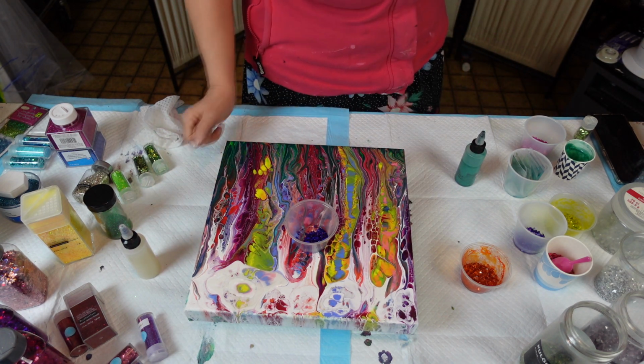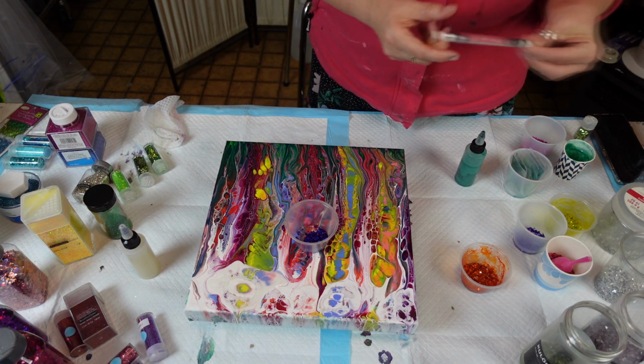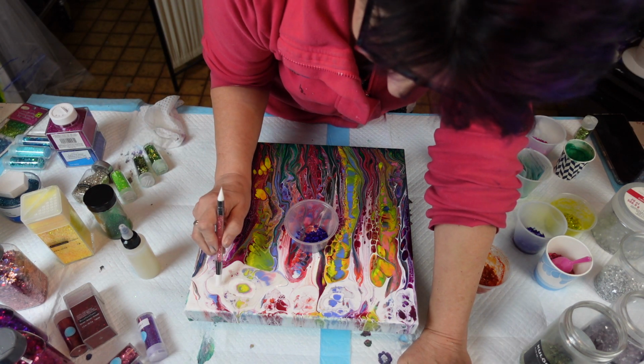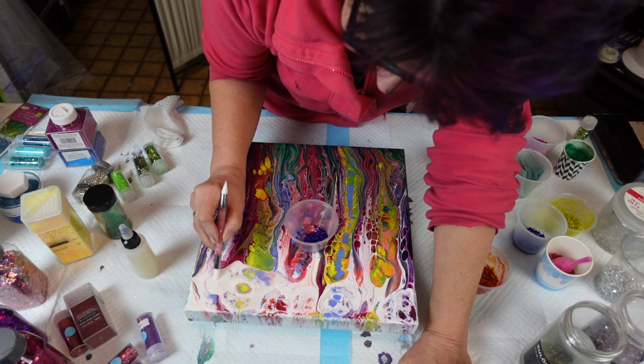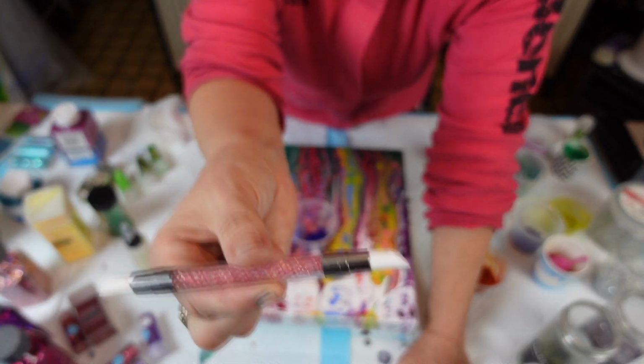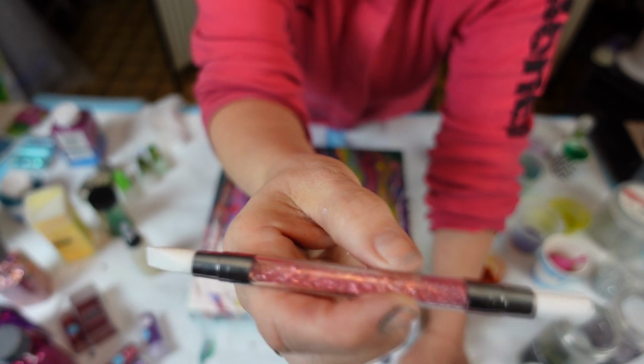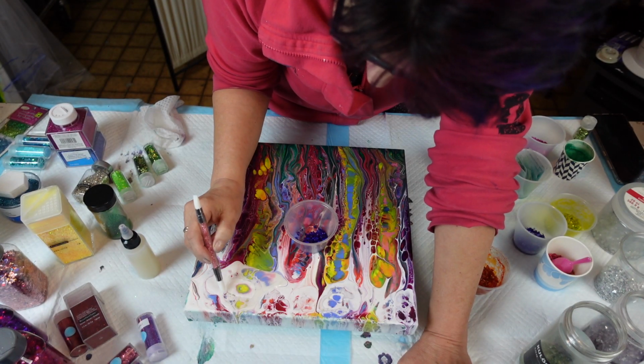Almost looks like it's not sticking, but it could be just me, the way I'm putting it out. So I'm just gonna take my little tool. These are amazing. They're in my Amazon shop. And they're blingy. Just putting that out there.